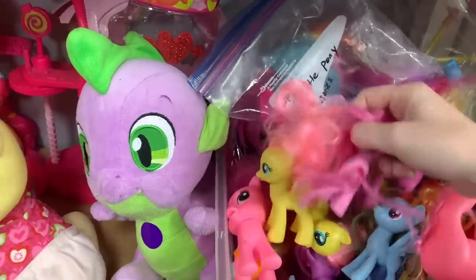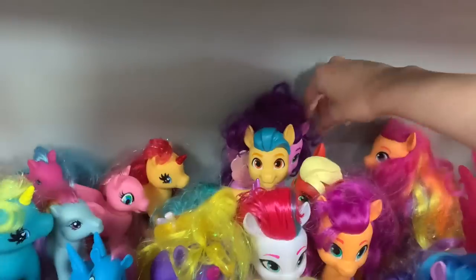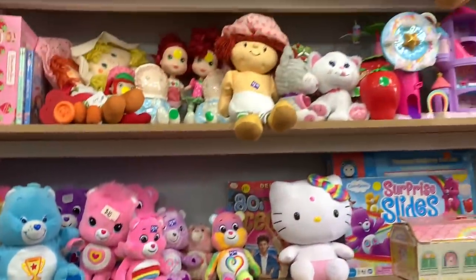And then My Little Pony, nothing's changed too much in this area. I was pretty tempted by the large G5 ponies, but I passed for now because they're pretty common at thrift stores and I have a few already that I'm pretty happy with. Yeah, and then Care Bears and some other stuff.